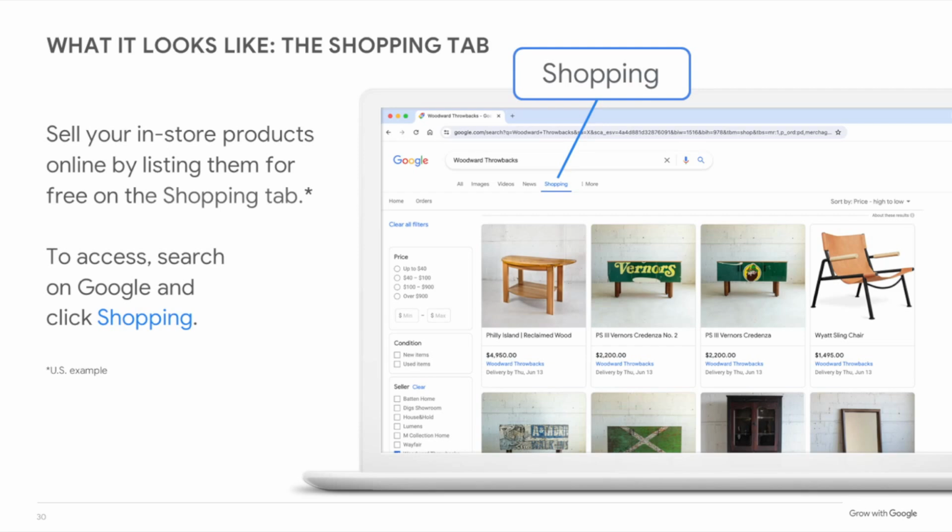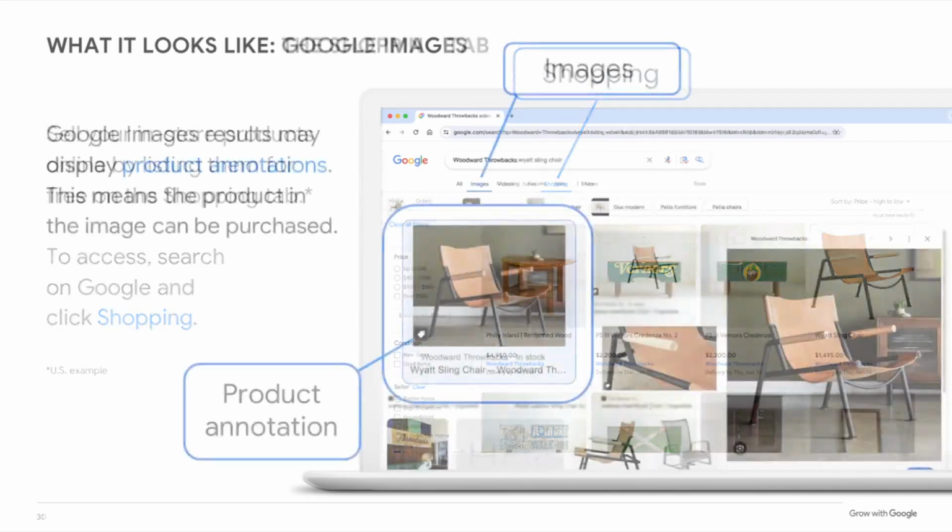So I might click, see on the left-hand side how I can select, all right, I want only products. Let's say I'm looking for wood throwbacks. I want to buy from them and I want products that are only up to 40 bucks. So I don't want to spend a lot. And maybe I only want new items because I'm going to give this as a gift. And maybe I want to look at different sellers, because maybe I have a favorite shopping store and I'm looking for this particular brand there. So again, that's the shopping tab. You can use that for price comparison, and a lot of people do comparison shopping there.